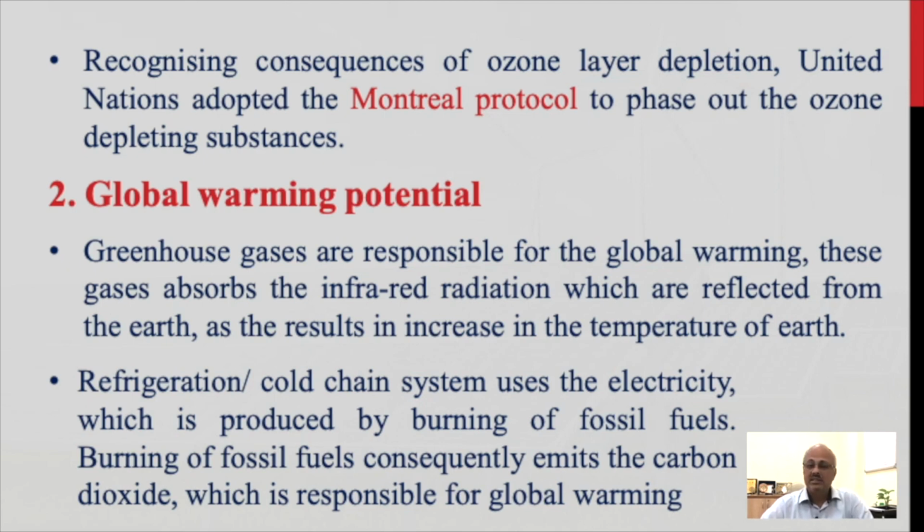Greenhouse gases are responsible for global warming. These gases absorb the infrared radiation which is reflected from the earth. As a result, the temperature of the earth increases. Refrigeration and cold chain systems use a huge amount of electricity which is produced by burning fossil fuels. Burning of fossil fuels consequently emits carbon dioxide, which is responsible for global warming.